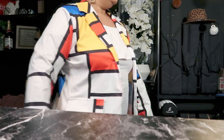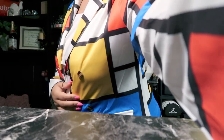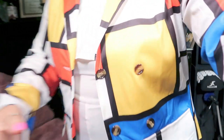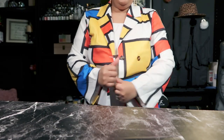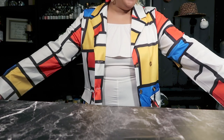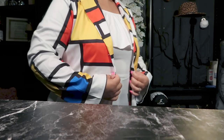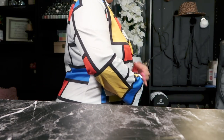Okay, so I got a whole fit on. It's super long. Let me show you. Goes all the way down, down, down, baby. Okay. Well, you know, it's made so awkward. Of course, the sleeves are hella long, but as far as these hips, your girl probably won't be able to close it up.